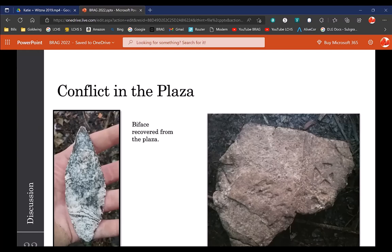So the Atalaya continued to be monitored by the movements of enemy troops from nearby centers until the watchtower was attacked and abandoned towards the end of the early classic period. This attack resulted in the ritual burning of the plaza and surrounding architecture. Additionally, we identified chert bases like this one found in the plaza that were potentially used as spear or lance points, which were common weapons used during the ancient Maya periods.